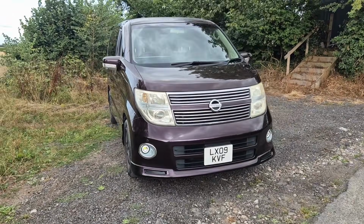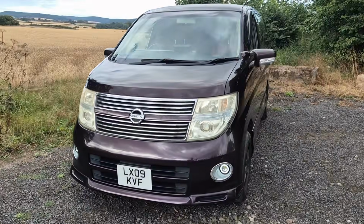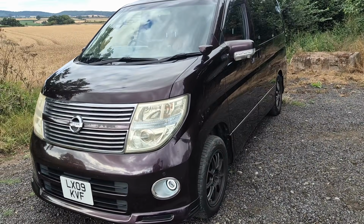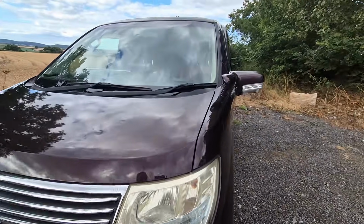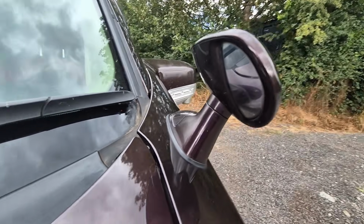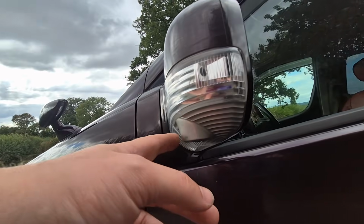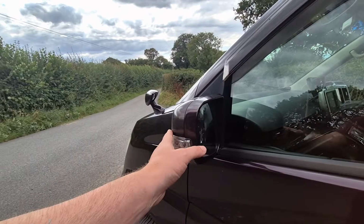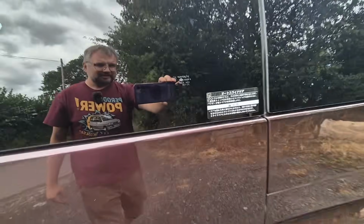But yes, this is JDM, Japanese domestic market, Nissan Elgrand. Now many of them have been imported to the UK and New Zealand, Australia. You've got this funky mirror that gives you some sort of clue as to where the front wheel is from the driver's seat. And we got all-round view sensors, indicators there, wind deflectors. It's all so very Japanese.